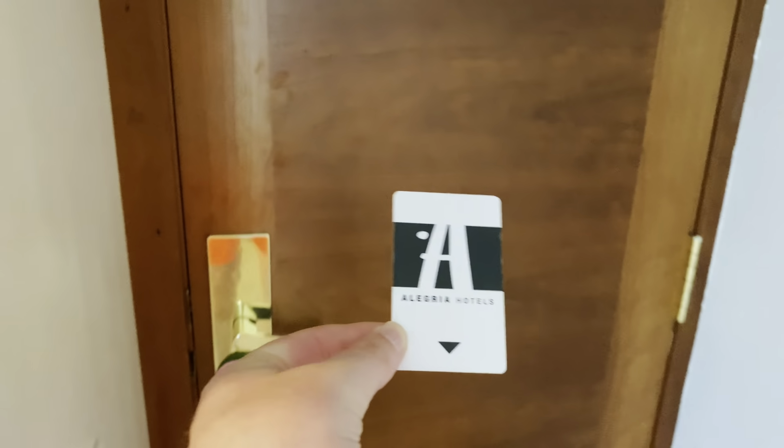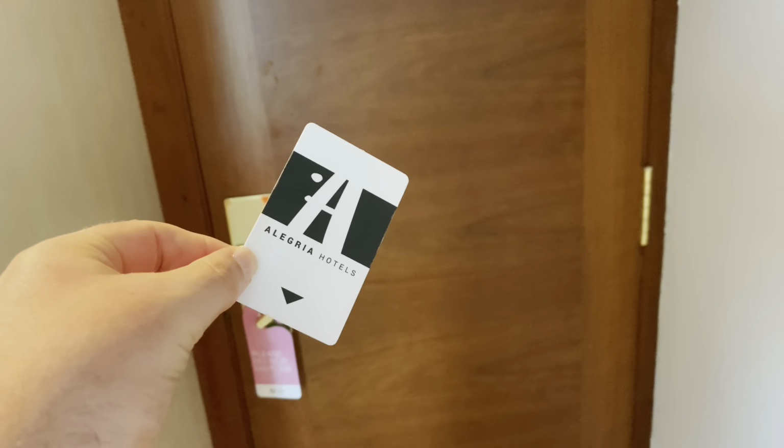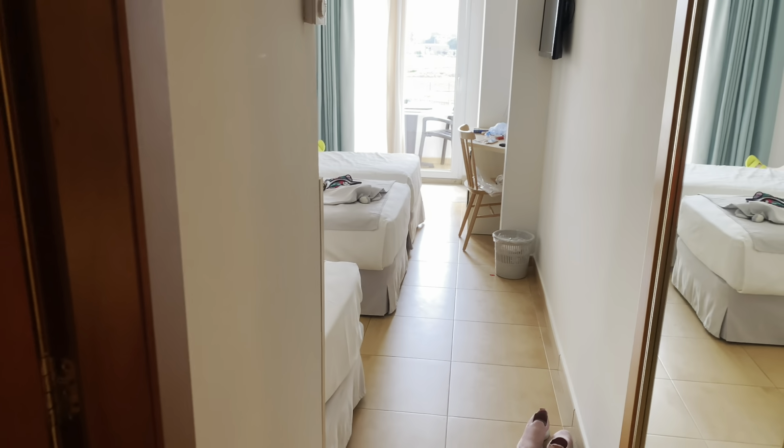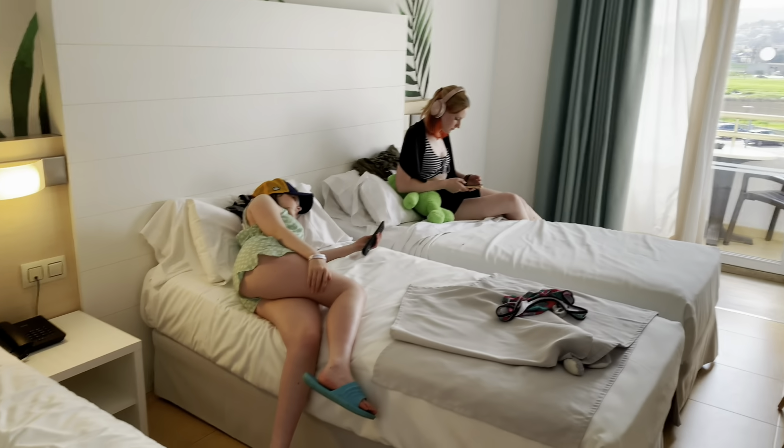And literally it is the room next door. And you'll see that actually we've got these little things here. These are key cards that are used to open their door. And these are things you get from reception as you come in. Right, so this is more like the rooms we have stayed in before. This is a triple version of rooms.